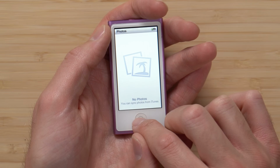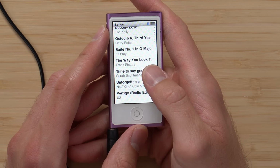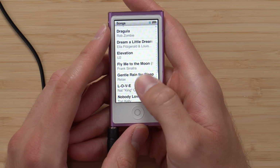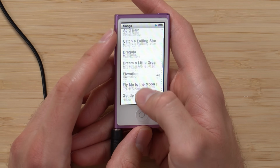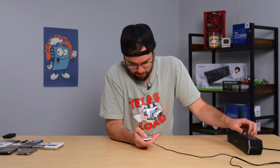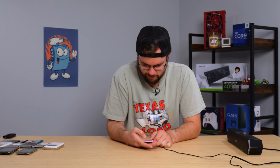We'll start with photos, nothing there. Now let's go ahead and check out the songs here. And it looks like we have like 15 songs total, which is just not much at all, obviously. We have a couple of U2 songs. I almost wonder if those are from the album that Apple added to everybody's iPod back in the day. Or iPhones, whatever it was. But yeah, not a whole lot going on here. We got, what is this? Quidditch Third Year. Is that a song? I'm not gonna play it because it's just music, but I guess it's a song from Quidditch in Harry Potter. That's such a strange, random thing to have on here.